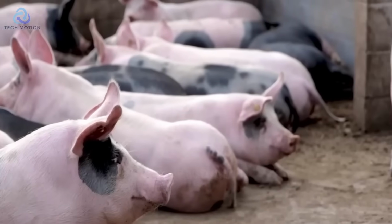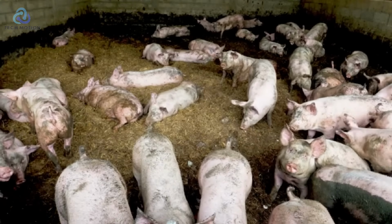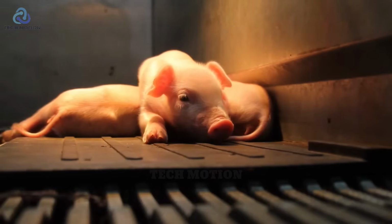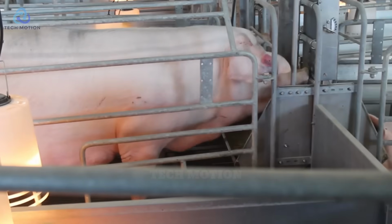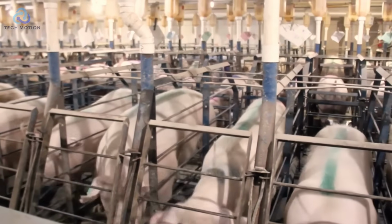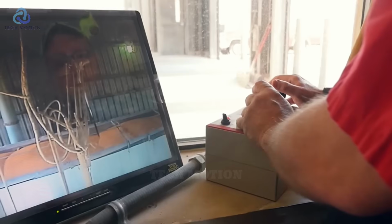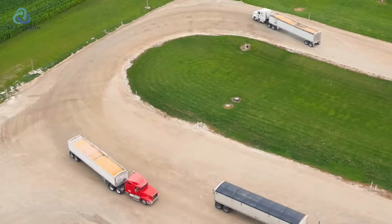Let's start at the very beginning. You might picture pigs rolling in mud, snorting around a messy barn. But modern pig farming, it's nothing like that. In fact, it's cleaner, quieter, and a lot smarter than most people think. Today's pig farms look more like food laboratories than old barns. Inside, thousands of pigs live in temperature-controlled buildings, kept cool in the summer, warm in the winter. They're fed automatically, on schedule, with computer systems tracking every calorie and every ounce of weight gained.